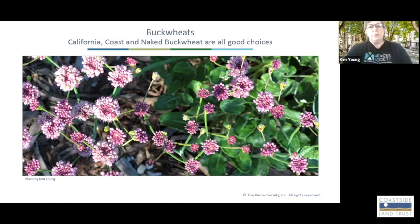Monarchs are often looking for a disc-shaped plant, kind of like the daisy in the sunflower world. Buckwheats are a great choice. They have high quality nectar. Some of the buckwheats that are really great for the coast are California buckwheat, coast buckwheat, and other native buckwheats. There are many buckwheat choices, so I really encourage you to search them out.